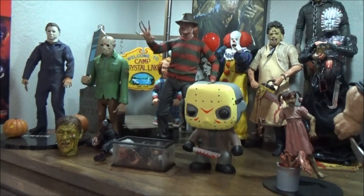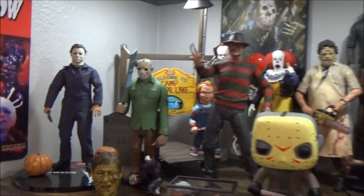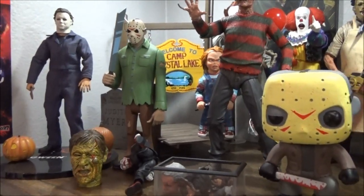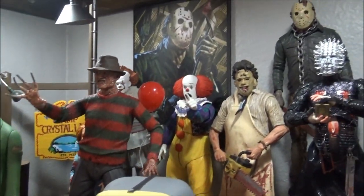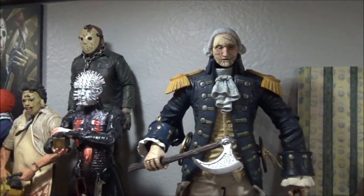Then my horror shelf. Come on, man, you even got a horror shelf, bro. You got your hand in everything, bro. Who doesn't love horror, man? Like I said, you have fun with it. You know what I mean? Just represent each one of those characters.